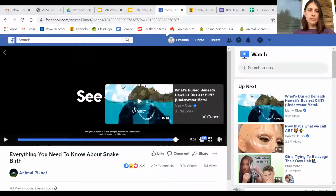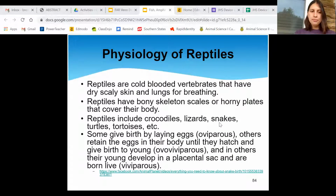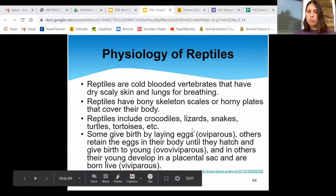All right. So a little bit on how snakes give birth. This does go for most all reptiles or amphibians.